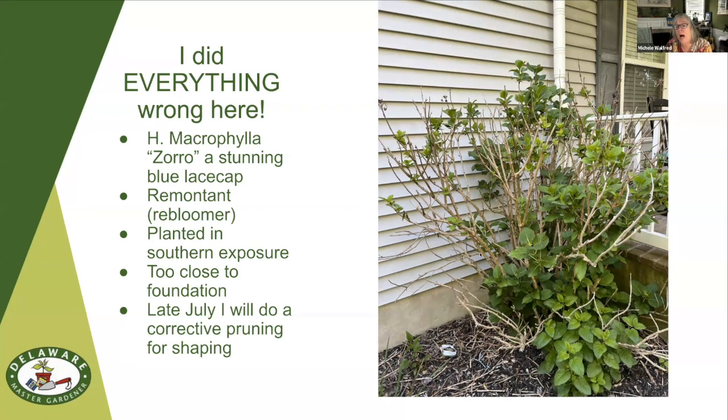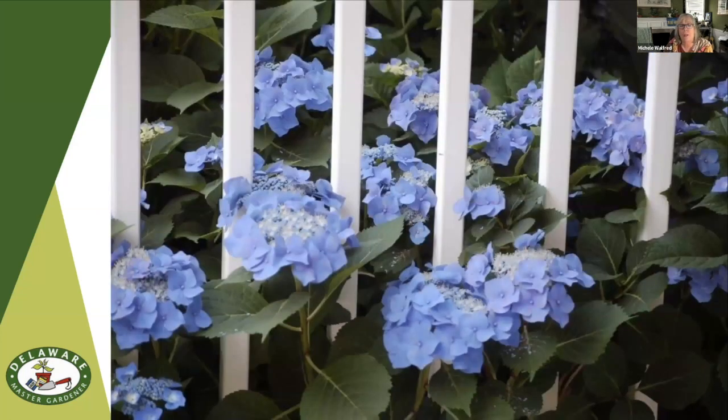But I will do it in August, because I don't want to invite cane borers. I will come in and just kind of strategically reshape this. Again, I might have to wait a year, but after that, it should look a lot better, because now I do have it protected from sun. This is what it used to look like. It was lovely at one point.